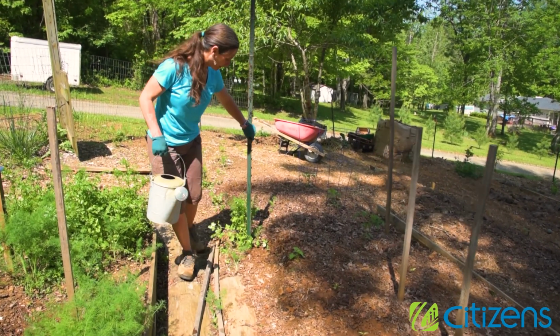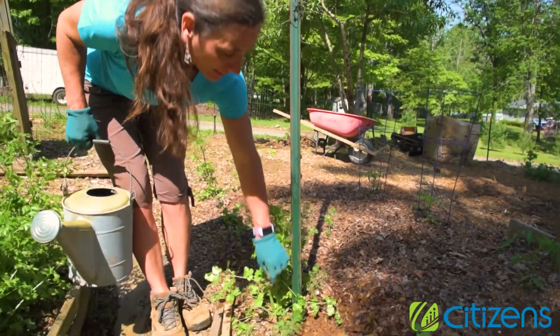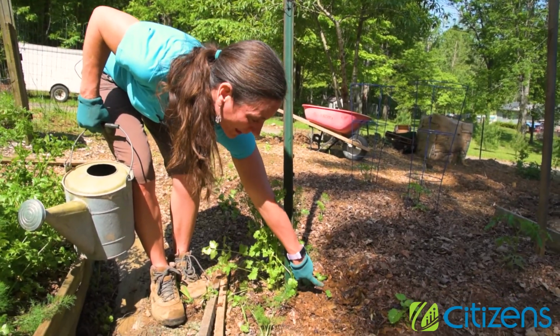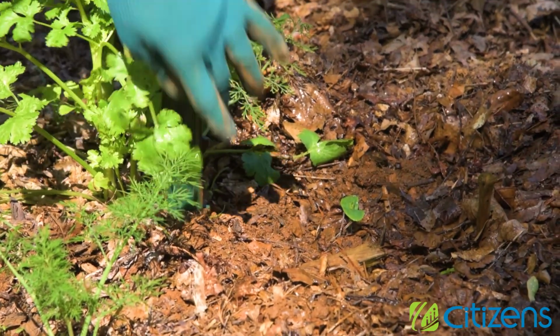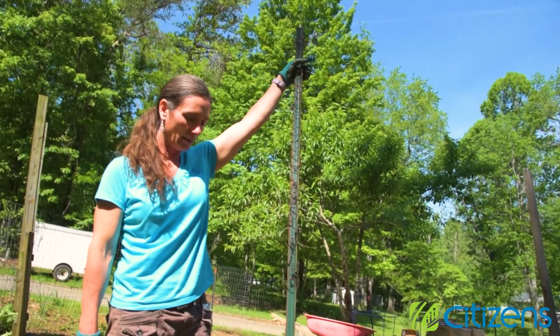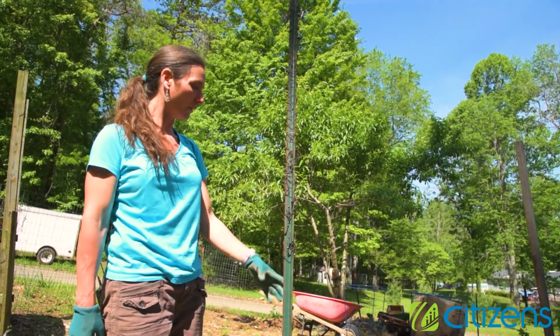And then here at this stake, of course, I've got my favorite weeds, dill and cilantro. But right here, I planted a cucumber, and one of them did come up, and I planted it next to this T-post so that I can tie it up, because it'll hopefully vine up and get lots of cucumbers here.